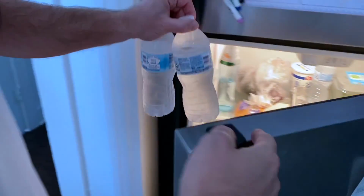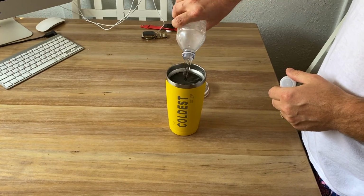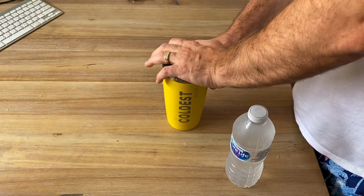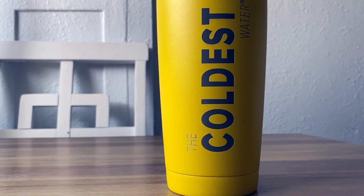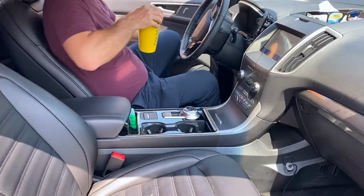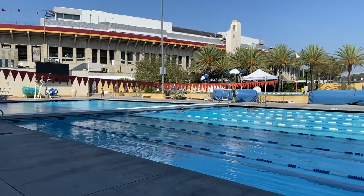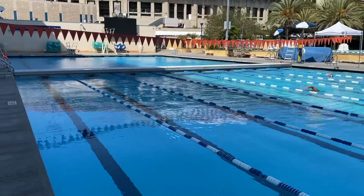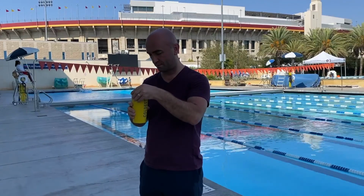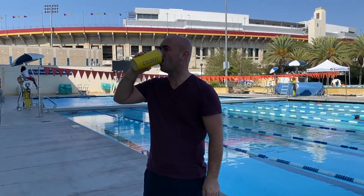We take a bottle of cold water out from the fridge, pour it into the tumbler and close the lid. Let's go to the car. Put the tumbler into the cup holder. It fits just perfect. Feel so thirsty after 3 hours being at the pool. It's really very cold. It seems it's just taken out from the fridge.